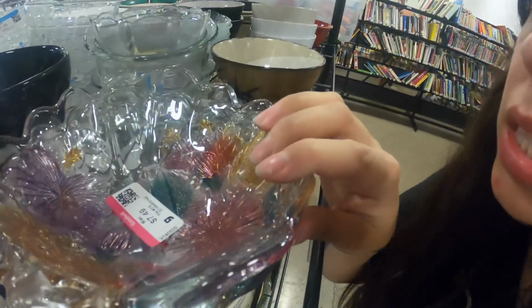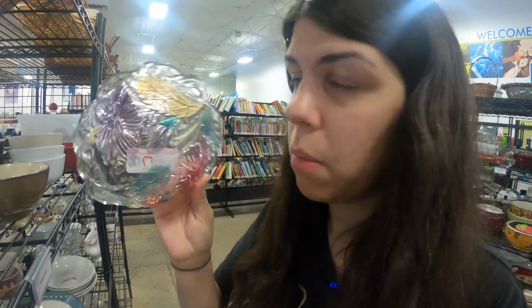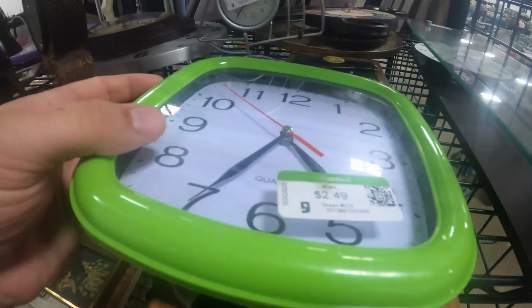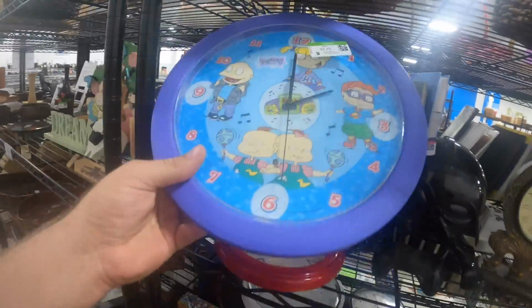Only if they're amazing. There's a ton of really beautiful old bowls, but they're really expensive. Jeez, like these are $8 a piece. There's 4 of them, but they're really pretty, really cute. Green clock with a green sticker. I think I will. Oh my goodness.